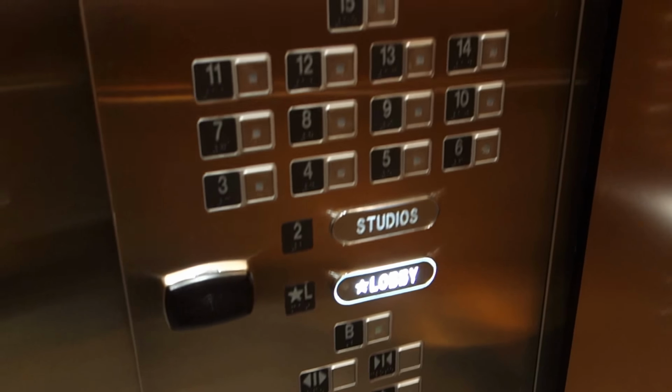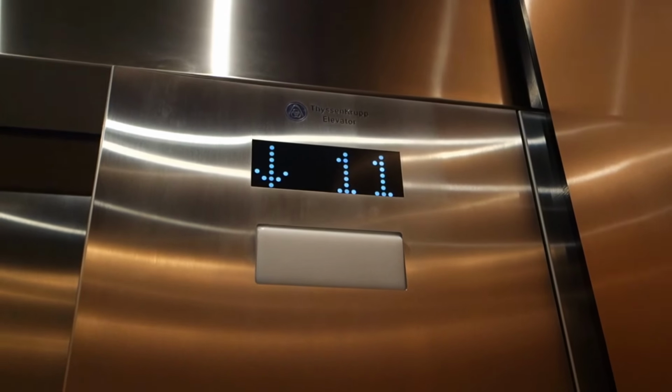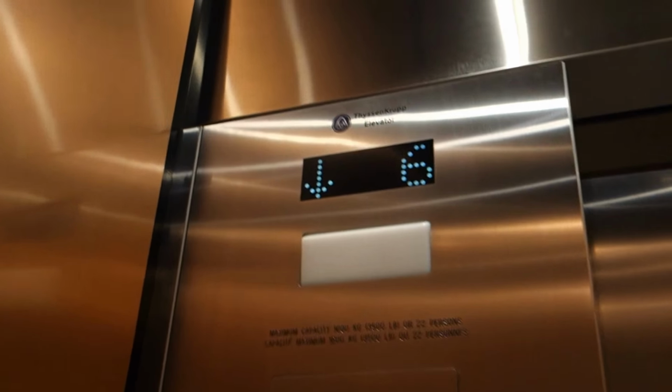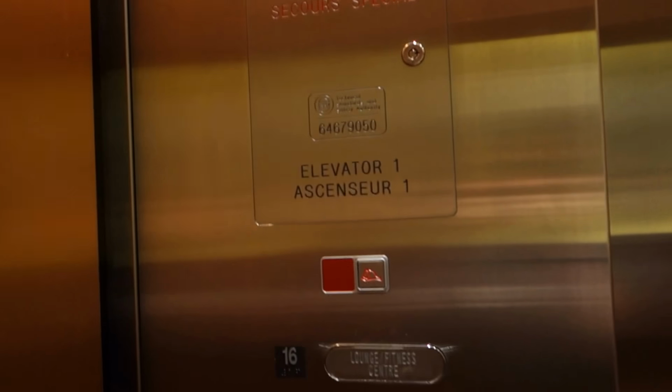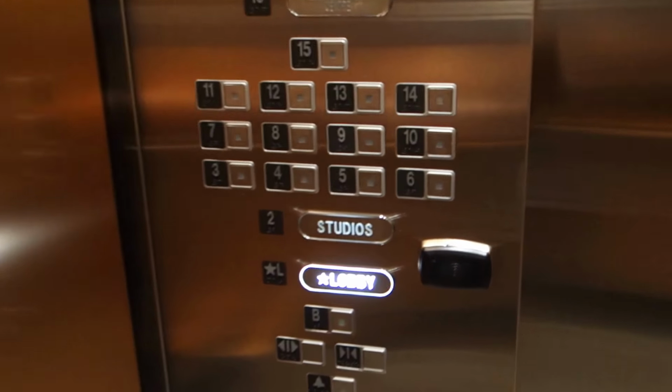I'm gonna see there are your buttons. Speaker. Thyssenkrupp elevator. Buttons.